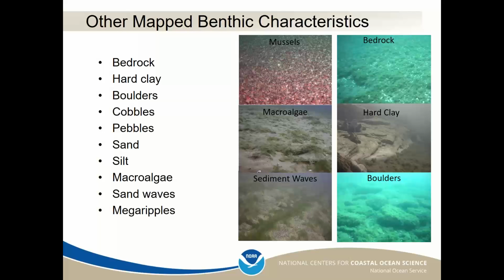Some other mapped benthic characteristics, we were able to quantify bedrock and hard clay, boulders, cobbles, all of the variables on this list. We also tried to quantify the amount of macroalgae that's loose and floating along the bottom and fish, but we weren't able to do that accurately. We just didn't get enough information to do that, and I know it's of interest to many people.